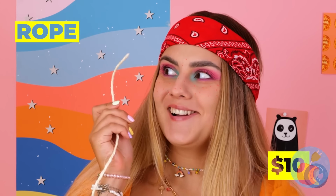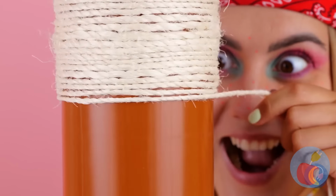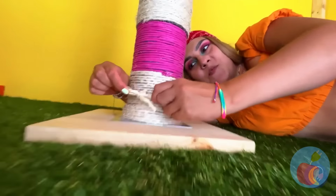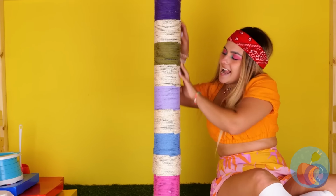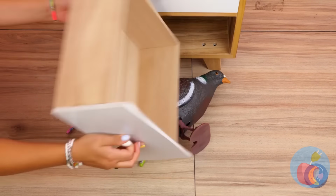Now, what else do cats like? How about this? Take some rope and twist it around a base. Tie it so it's nice and tight. And your cat has a new scratching post. What else? Maybe they'll like that pigeon.